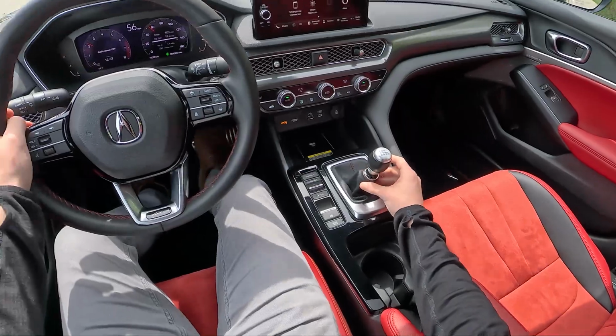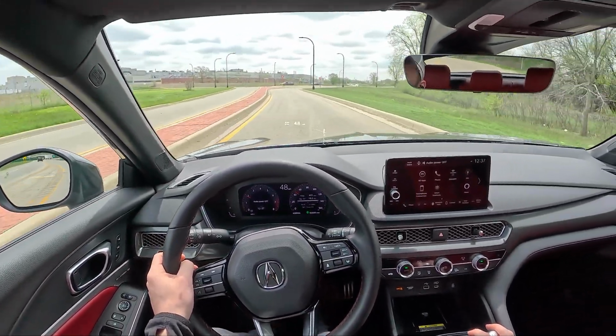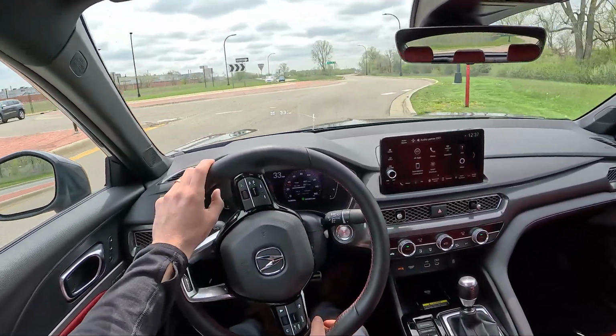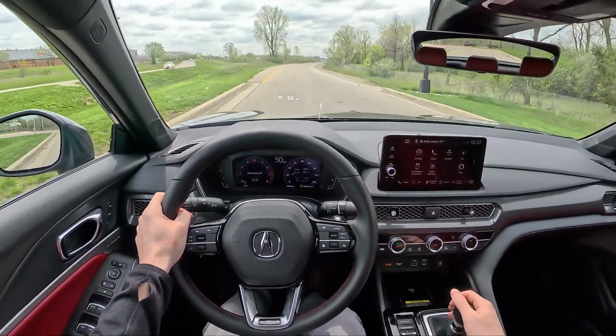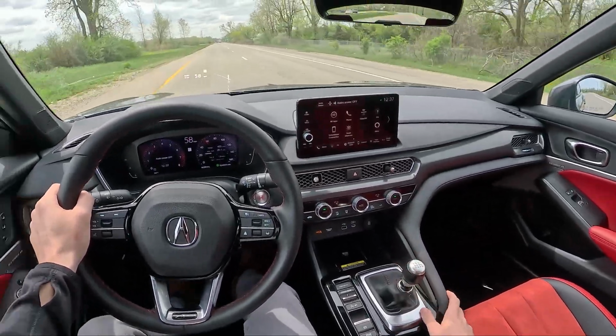Oh, that's loose. Okay. So it sounds like it might have a little bit of rotor warp. Oh, I love that. What an easy car to drive.